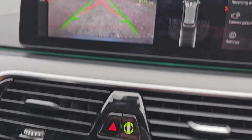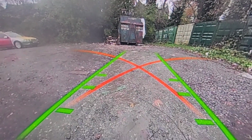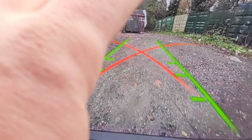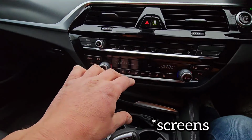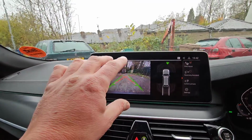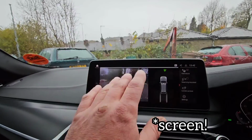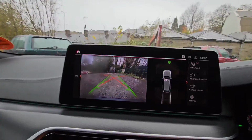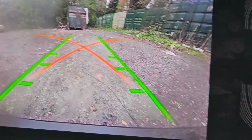Now, we do have the old reversing camera on the go there as well, which is actually really rather clear. I'm not normally a fan of these, but that in that position is a good idea. Normally I've seen these cameras placed down here, and then you're looking in the wrong place. At least the camera is in the same place as where you're looking at the front, so you can keep your eye on two things at once. I mean, that's lovely. That's fantastic. Isn't that lovely?